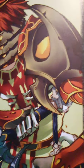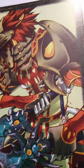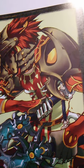Anyways, I just want to make sure I didn't miss a page. These pages, it's easy to miss. Okay. Now we have Angela Wei. I think it's pronounced Wei. Angela Wei. I knew someone named Angela that lived down in New Zealand, and I thought this might be her work, but it probably isn't.